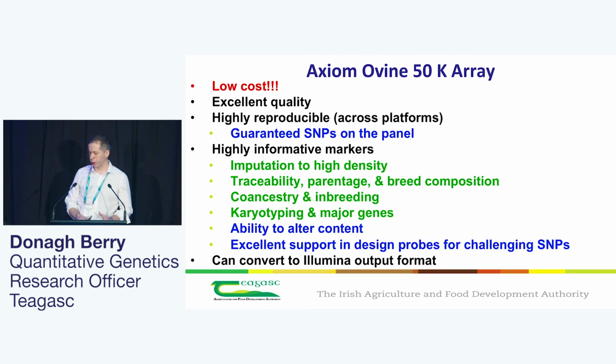And then it's particularly from a Thermo perspective, it's the ability to alter the content very, very rapidly and guaranteed that content. So if I want to put a SNP or an indel or any sort of a structural variant on a chip, firstly, I have the ability to do that and do that rapidly. And secondly, I'm guaranteed that I'm actually going to get a result. Okay. The final point again, and again it was a Thermo issue, was particularly from the Scrapie perspective, was the support in actually the design of the probes for a lot of these challenging SNPs.